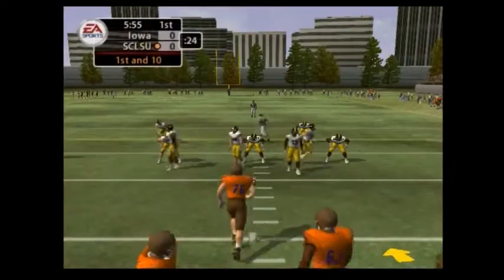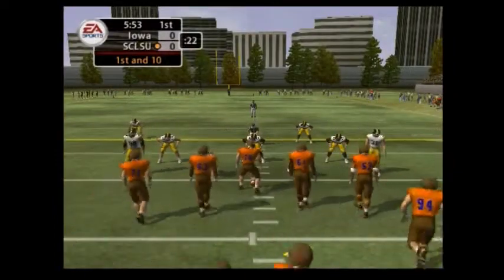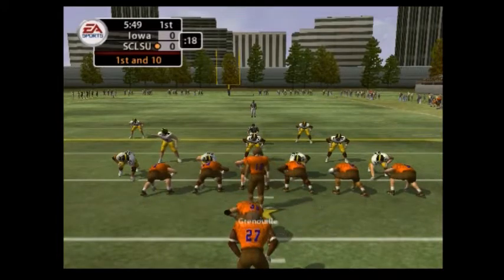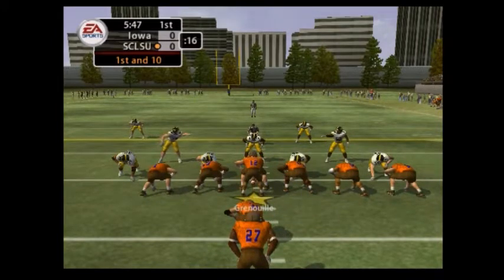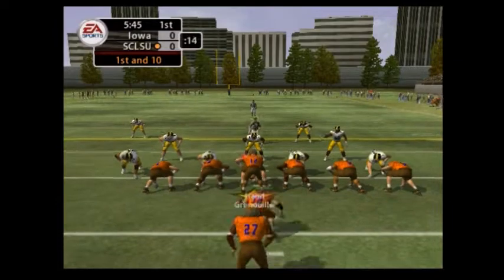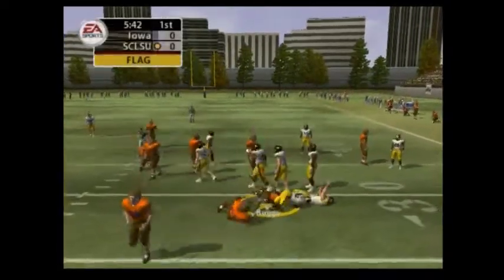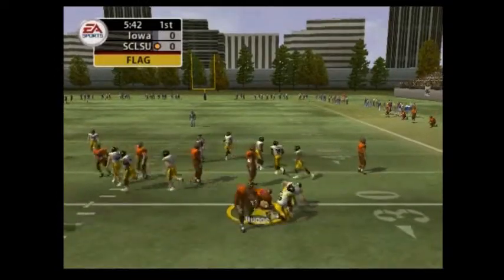First and 10. Ball on the 29-yard line. Number 27 is the deep back as they line up in the I. Up the middle. Brought down. And they threw a flag on that play. Let's see what the call is.